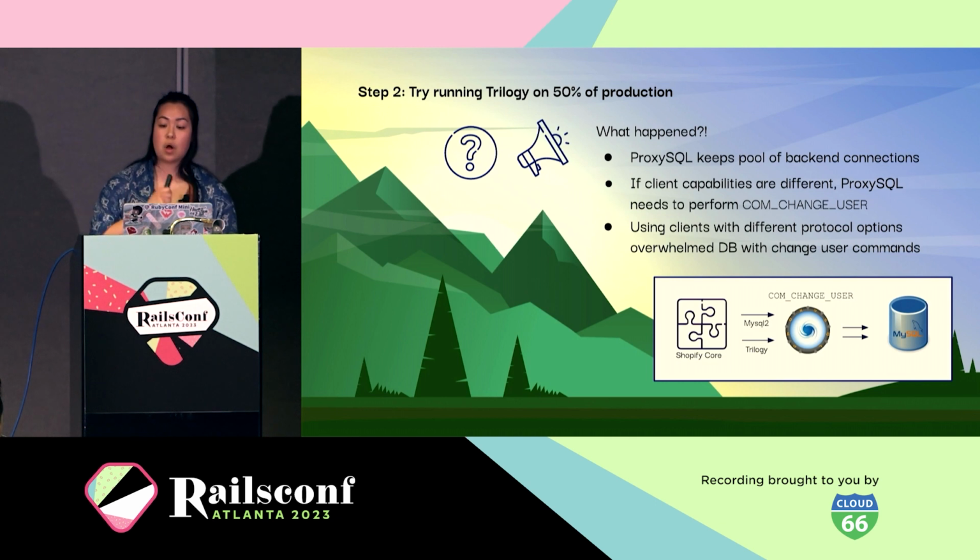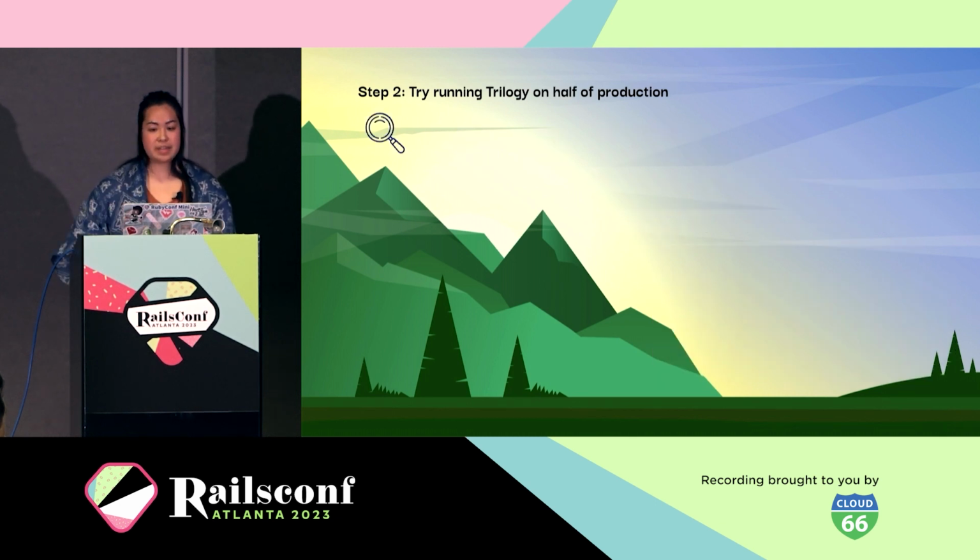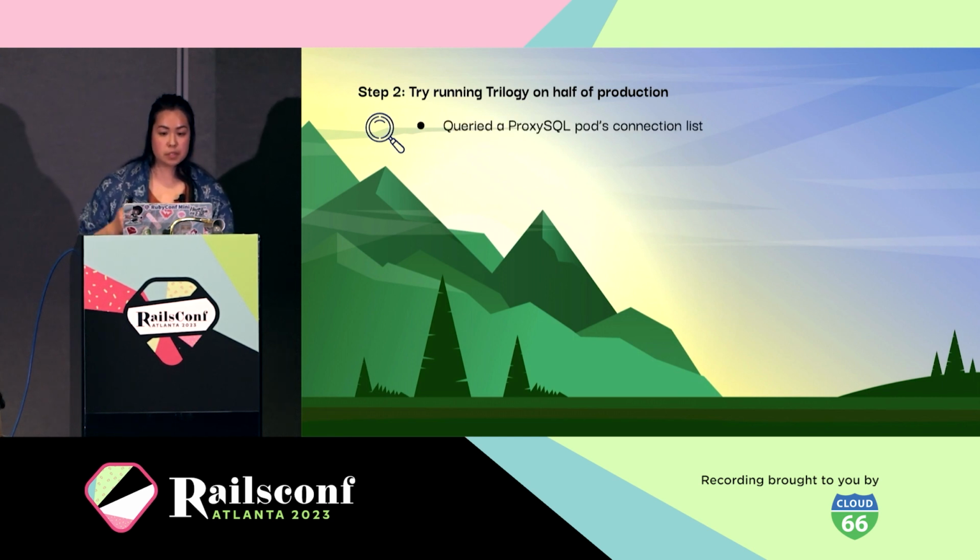So the theory was that all of these change user commands put excessive load on our primary shard and basically overwhelmed the database. We needed to validate our theory, though, and figure out how Trilogy and MySQL 2's connection options were different. We were able to query a ProxySQL pod's connection list, which gave us access to which client flags were set across different connections.